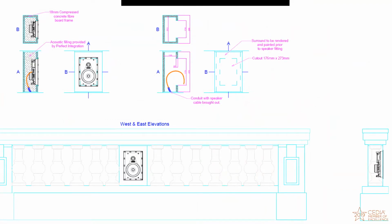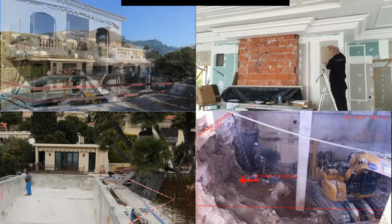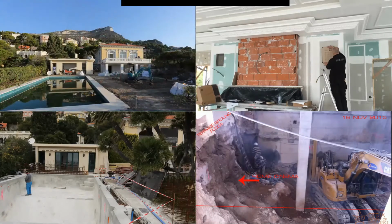So we ended up having to fit a lot of things in without adding speakers on the surface of anything, and try and really adapt the project to what the client wanted it to look like, what it needed to look like. And you see some of the photos here of the grandeur of the property and the style that it is. Everything had to be considered.